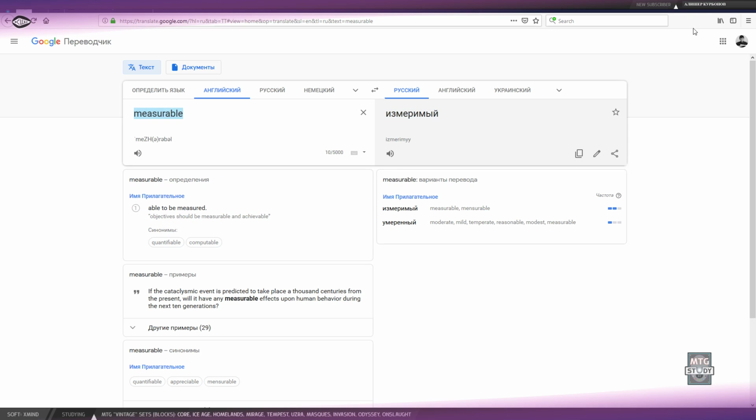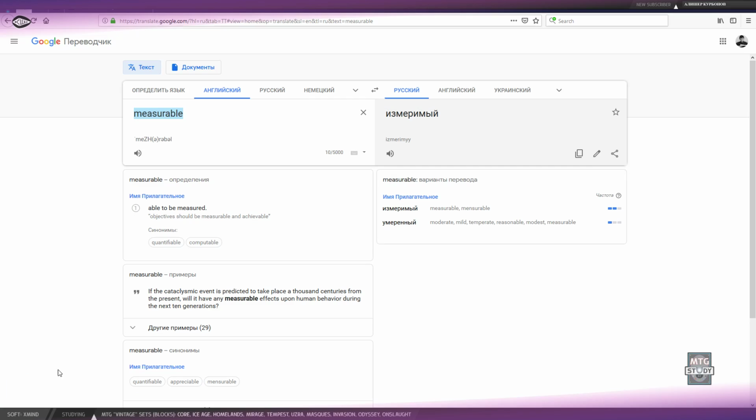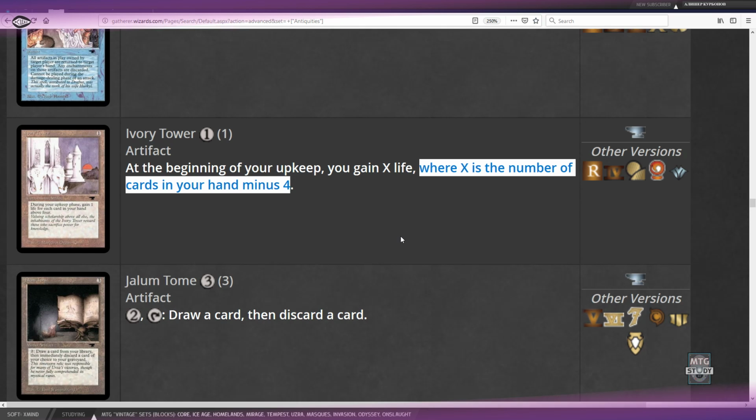Yep. So it has to be something measurable that you could set a number to. It could be anything measurable. Again, it could be the number of creatures, it could be the number of cards that you discarded this turn, etc. So it could be a wide range and variety of things, which is quite cool. This is the only thing that I believe we are interested in for this ability, so let's just move forward.